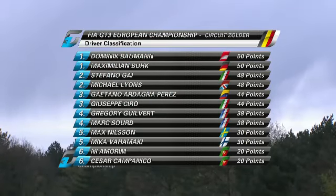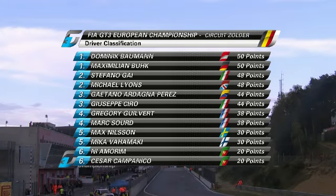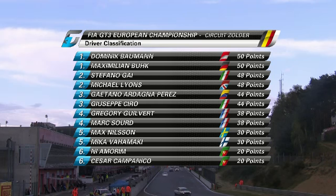Here's a look at the championship then. 50 points for Dominic Baumann and Maximilian Buch, only 2 points ahead of Stefano Guy and Michael Lyons. Gaetano Ardagna Perez and Giuseppe Ciro now third place in the championship, despite that non-finish indeed. Gregory Gilbert and Mark Sword still lie 4th, and they are on the front row for tomorrow's race. Max Nilsson and Mika Vähämäki in 5th. Nii Amorim and Cesar Campanico are in 6th position in the championship.